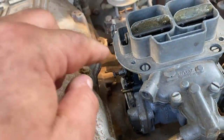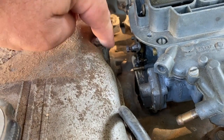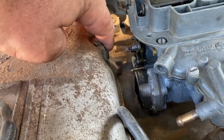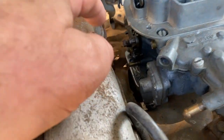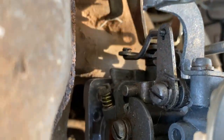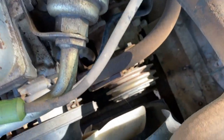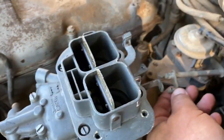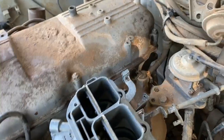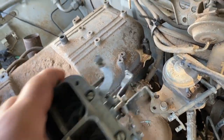Okay, so this is where it sits. This one is a manual choke, so the automatic choke would be just about touching the valve cover. Trying to get down there to the mixture screws and the idle speed screws is a pain in the ass with all this. Your fuel line is going to have to take a hard bend. Its linkage here would have to come way over to the side. It would be a problem.